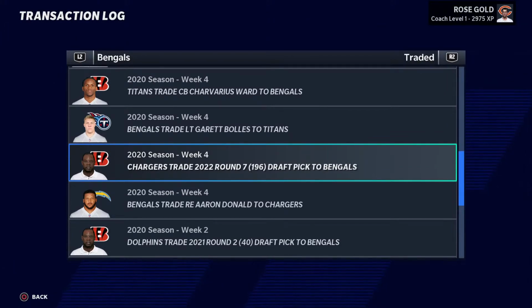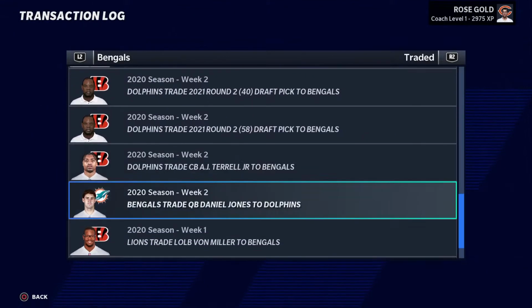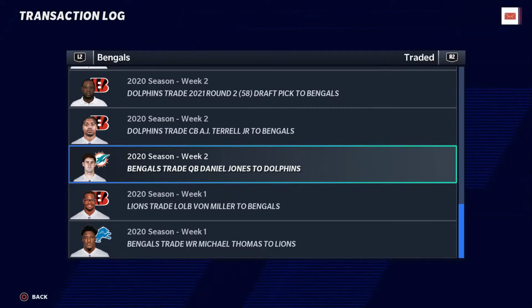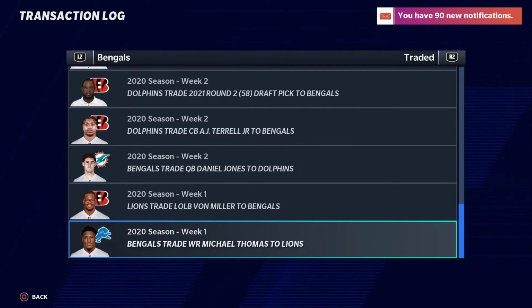So he traded with the Chargers. So he traded a Nitty pick, right? So that's why he was able to get Stephon Diggs, right? So he traded with Nitty, and Nitty got Aaron Donald, so he got Nitty pick, right? Because I'm gonna tell you, right? So then how did Nitty get another pick and get C.J. Henderson then?